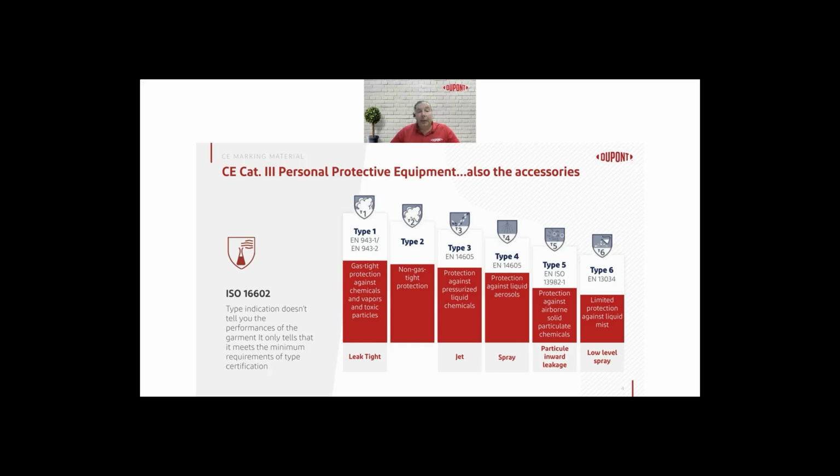The 6 different types are based on the level of protection you're getting against the state in which the chemical is coming in. For example, type 1 stands for gas-tight garments, type 3 for liquid chemicals under pressure, type 4 for protection against liquid aerosols, so very, very small droplets floating in the air. Type 5 offers protection against solid particles or fibers, and type 6, limited protection against bigger droplets of chemicals.